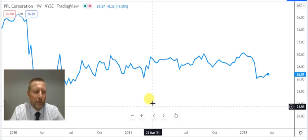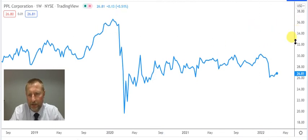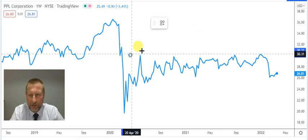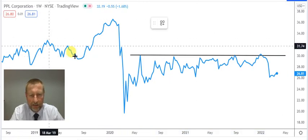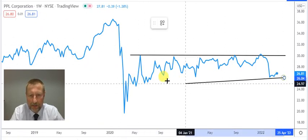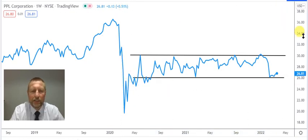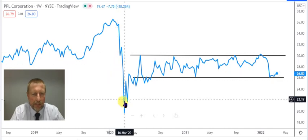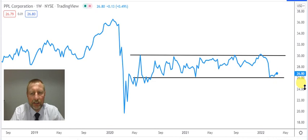Ishmael is looking for PPL Corporation. Well, Ishmael, this share is just marking time here. Let's just do the following, and you will immediately see what I show you. There's the resistance line. There's the support line. Ishmael, that is quite an interesting chart here, because after this massive sell-off that we had there, it's been consolidating since May last year. Actually, from May 2020, it's consolidating.